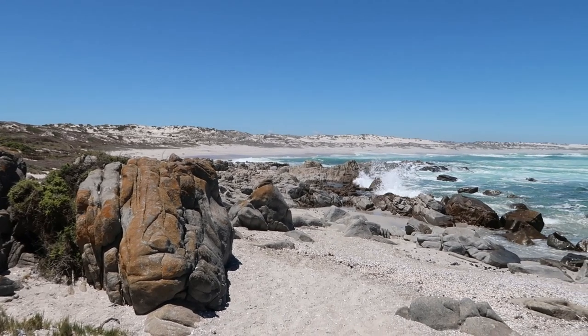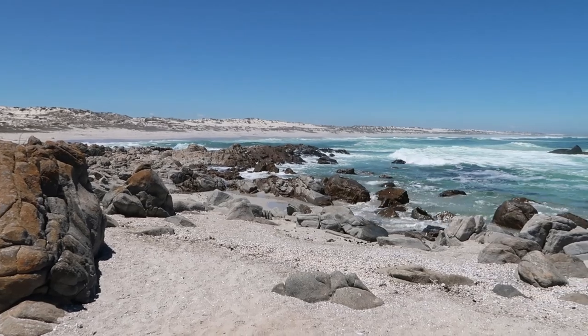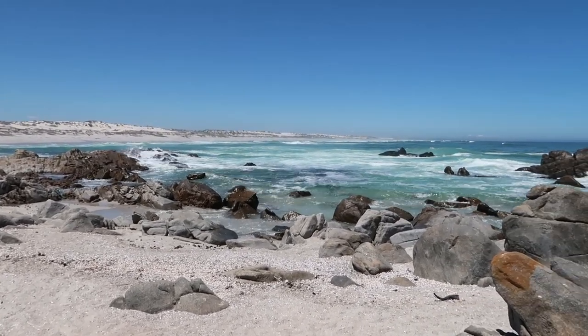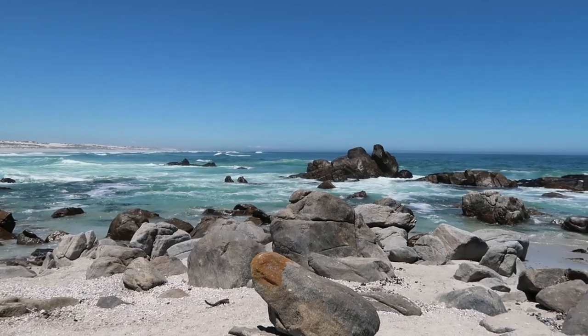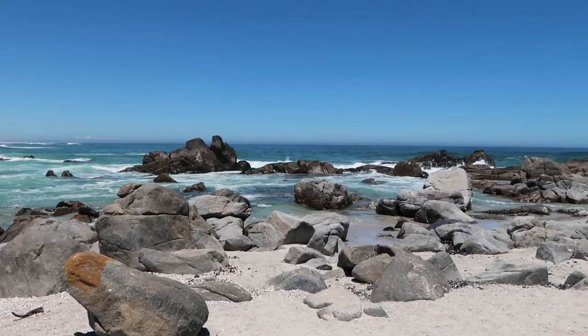Langebaan is situated in the West Coast National Park, which is around about 88 kilometers north of Cape Town. This is a marine protected area and includes Saldanha Bay. We will be staying for 2 nights in the Kraalbaai houseboats. These are permanently moored houseboats in the beautiful and protected area of Kraalbaai itself.